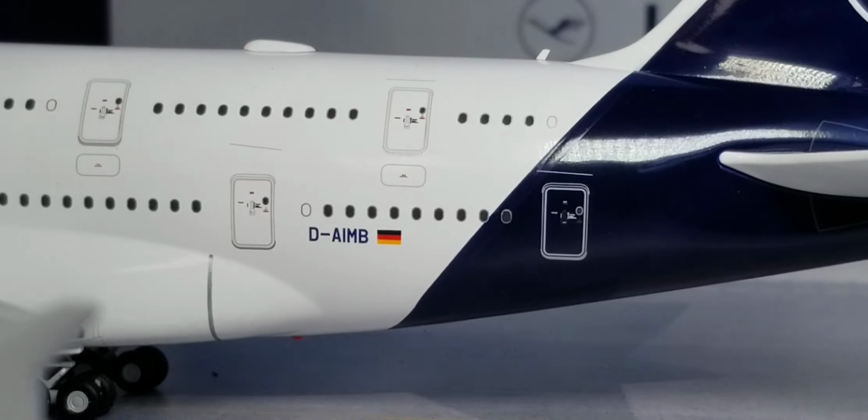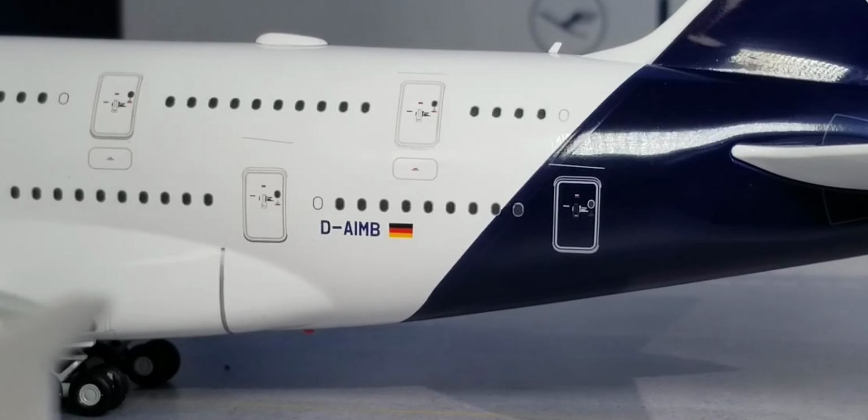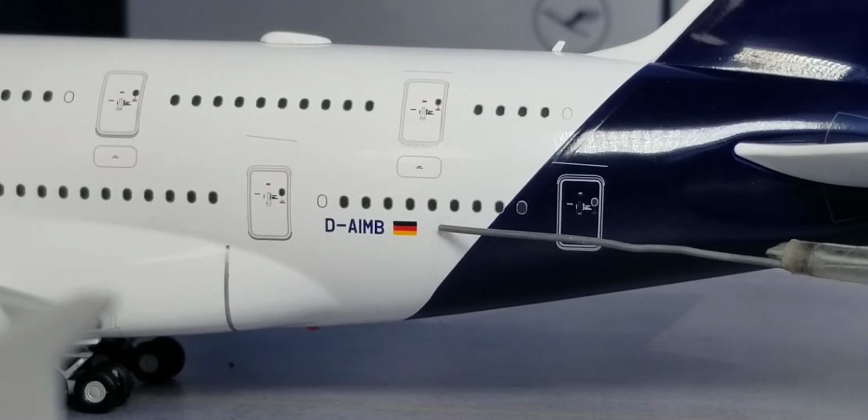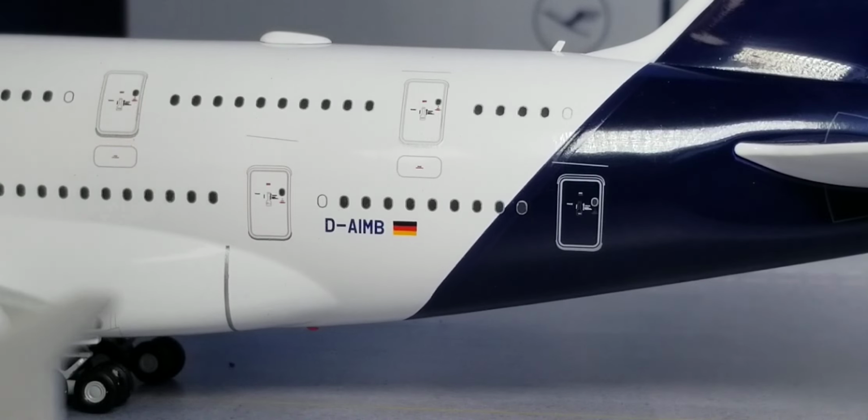Alright, we're still at the back of the aircraft here on the port side, and beside the registration ship number is the actual German flag decal, which is this decal displayed right here. And this flag decal represents the country where Lufthansa currently operates from as the national flag carrier airline for the country of Germany.